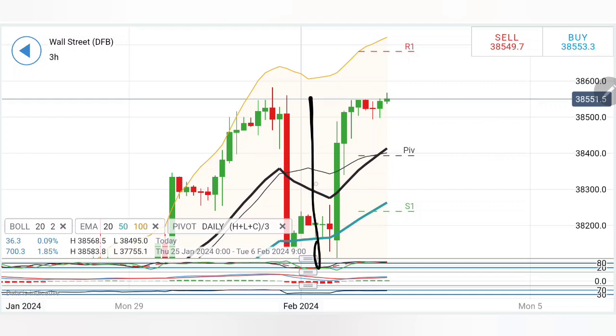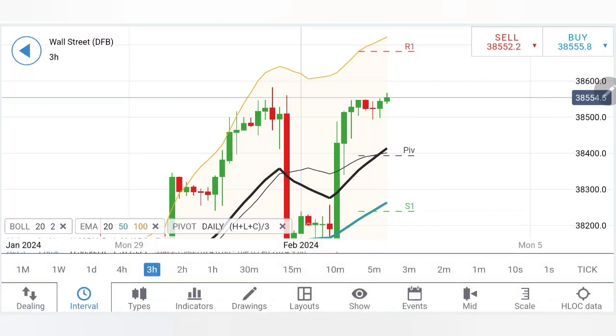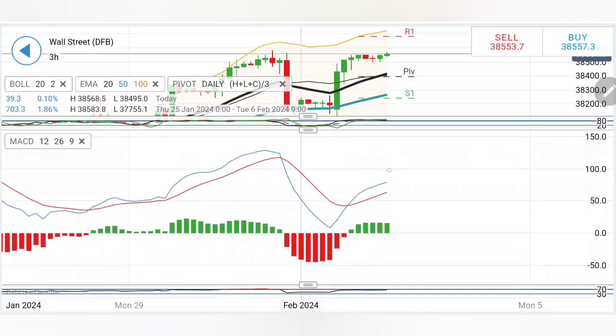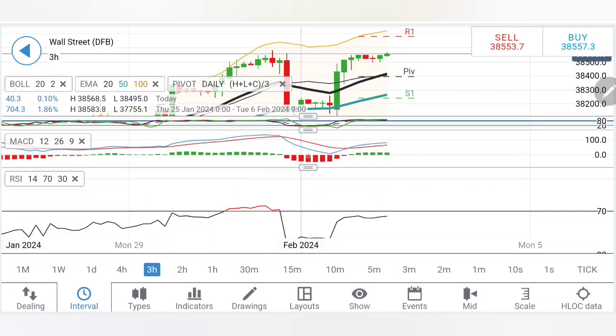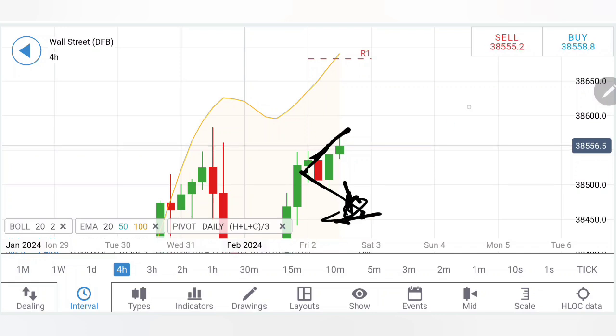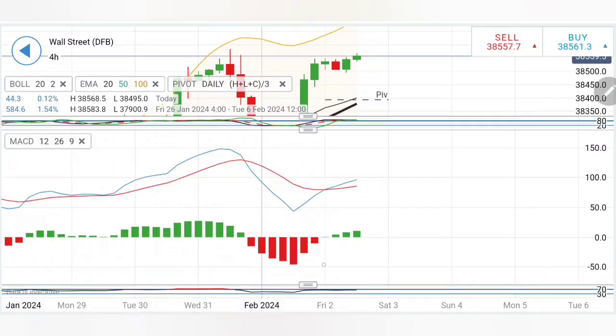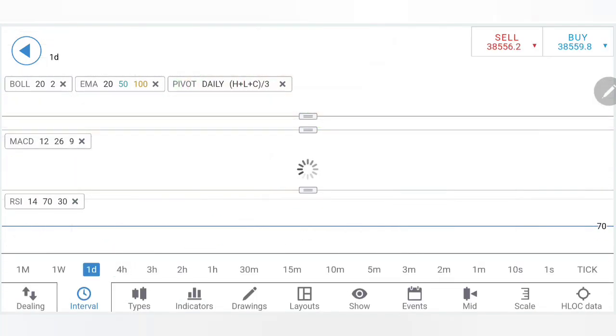It can see symmetry here, it can erase all the gains, can drop towards 38,300. That will be my expectation. Stochastic overbought, MACD is divergent and bullish, RSI is flat. Coming to the 4-hour charts, higher highs here, lower lows, which means it can try to move. And once it breaks below 38,450 is where the bears will take over. Stochastic overbought here as well. MACD is divergent and bullish, RSI is flat.